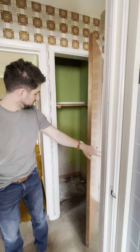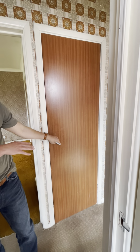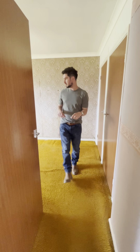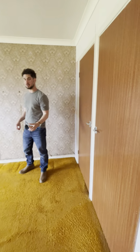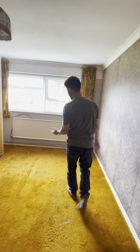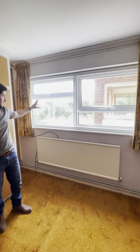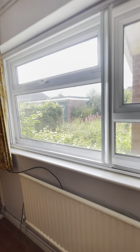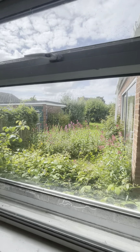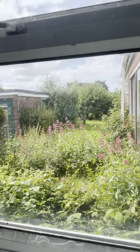Just behind me here, storage cupboard, which would have been where the old water tank would have been before they put in the new boiler. So coming back this way into what is the first bedroom size wise. For what it's worth, you've got fitted wardrobes in here, window which goes out to the rear of the property. Again, gorgeous garden out the back, so really good plot here, and lots of scope and lots of potential, which I'm sure you'll be picking up already.